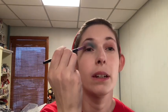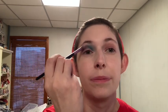or the medium teal, I guess, and then put that on the inner half of like my crease area. And then I'm going into the Mayor, that like reddish purple matte, and I'm going to put that in the outer half of the crease area, and again blend it toward the middle. Yeah, even that. You see how patchy this is? It's not blending well.